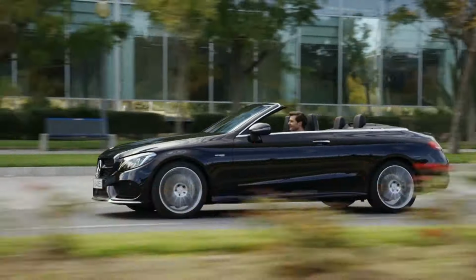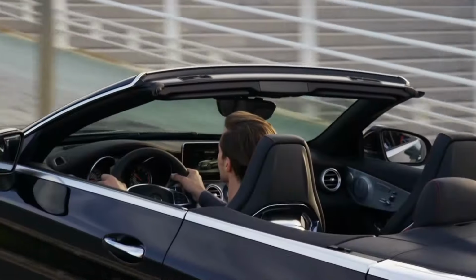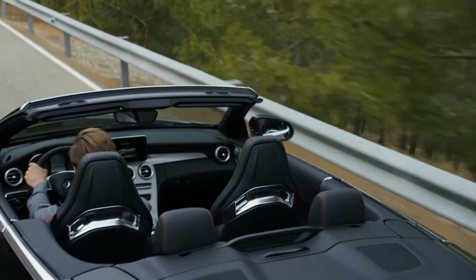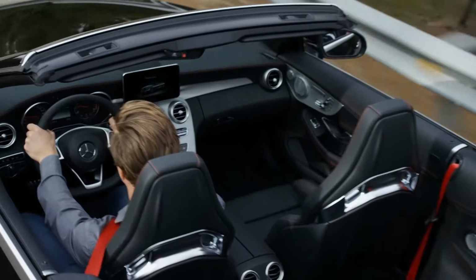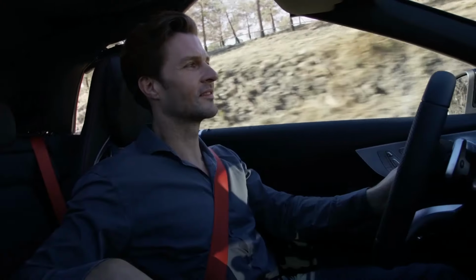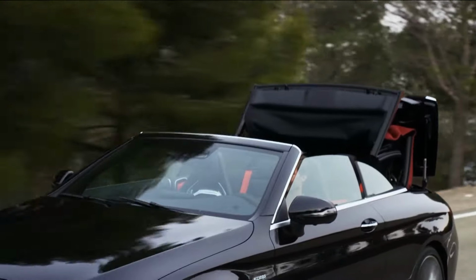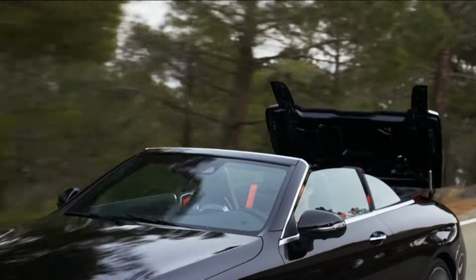For convertible fun all year round, you can also have the optional automatic draft stop system, Aircap, and neck level heating, Airscarf. Whether AMG or not, the soft top of the C-Class Cabriolet opens and closes within 20 seconds and at a maximum speed of 50 kilometers per hour.